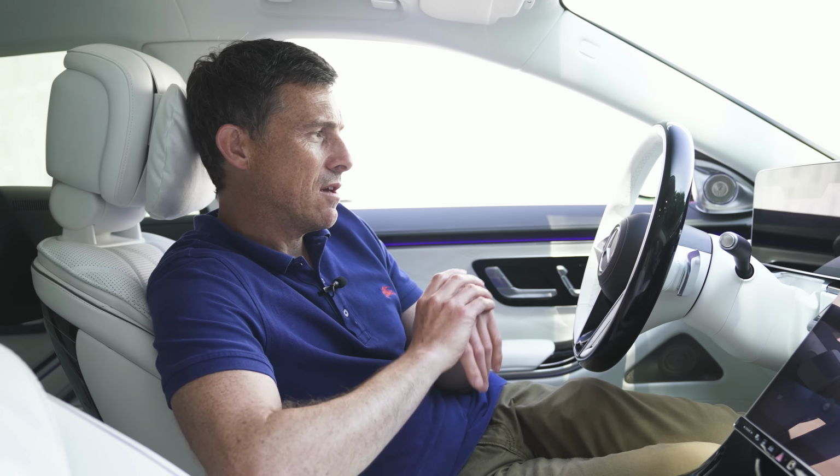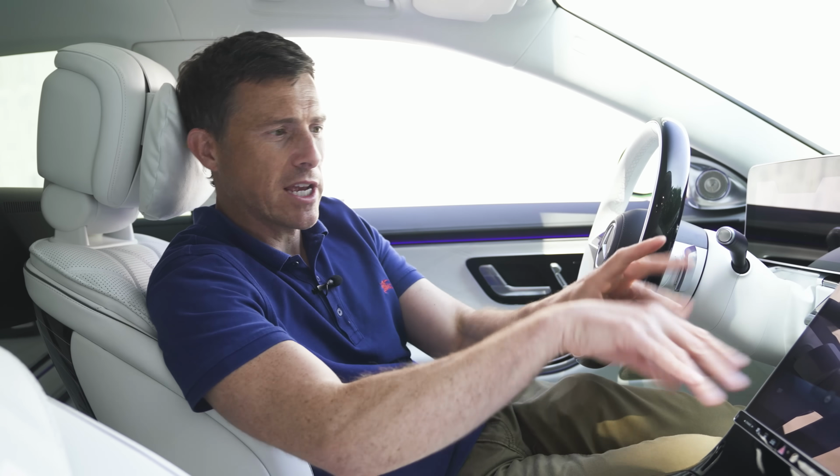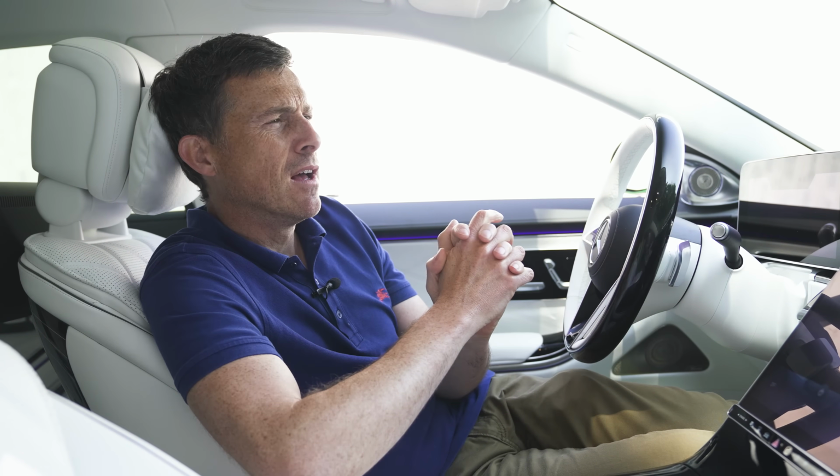This car comes with level 3 autonomy, which means it can effectively drive itself. So if you're on the motorway, in slow moving traffic, you could just take your hands off the steering wheel completely and check your emails and stuff like that. It'll be fine. Actually, it'll only be fine in Germany. Won't be legal here in the UK or many other places, which is really, really annoying.